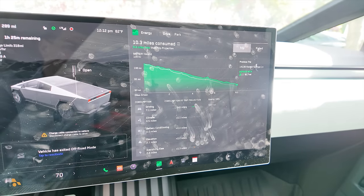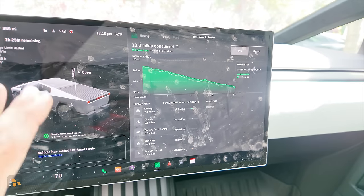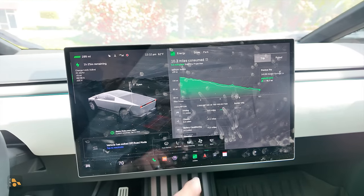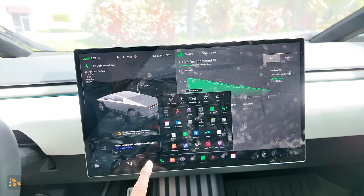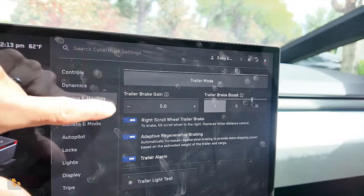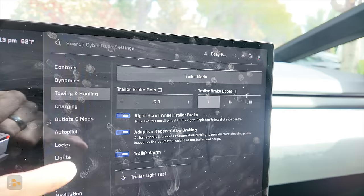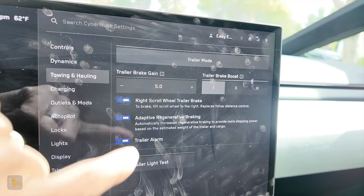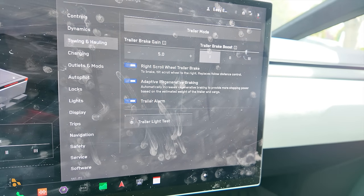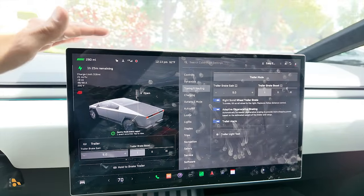A slightly different energy screen to what we see in some of the other Tesla models. Most of this is the same basic concept, just things that have been slightly adjusted specifically for the Cybertruck. For instance, if we go back in here and then we take a look at the towing and hauling, we'll go over to that mode. We have the trailer brake controller over here on screen, and you'll use the right scroll wheel to activate the trailer brake controller. We can also adjust the adaptive regenerative braking for that. Trailer alarm right there, trailer light test, kind of a nice touch right there. But again, a lot of the features and functions are very similar to the rest of the lineup.